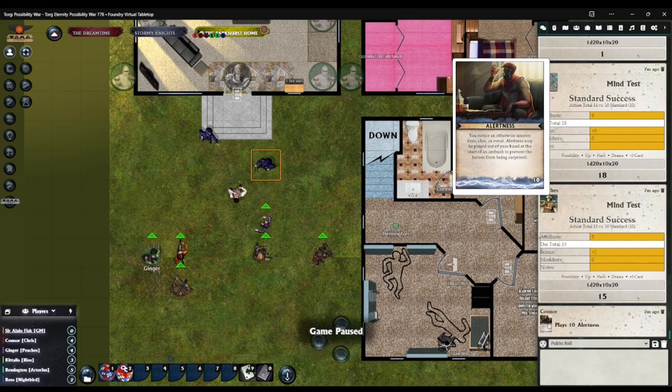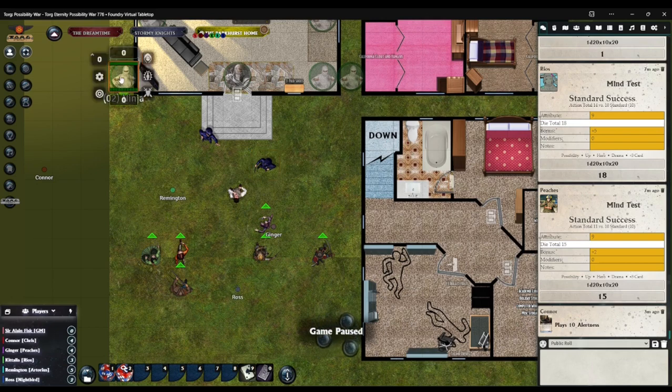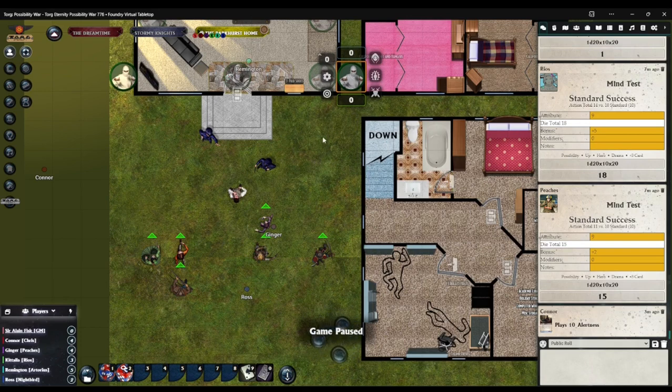So, Chris did something that was really great for all of you guys. He had an alertness card and he played it. Now, alertness says you notice an otherwise unseen item, clue, or event. Alertness may be played out of your hand at the start of an ambush to prevent the heroes from being surprised. Now, these guys jump down from the roof, and they will be coming forward, depending on how everything pans out.